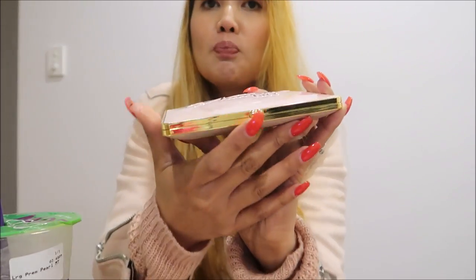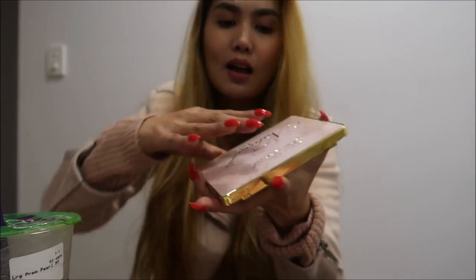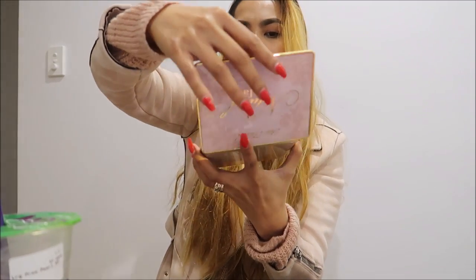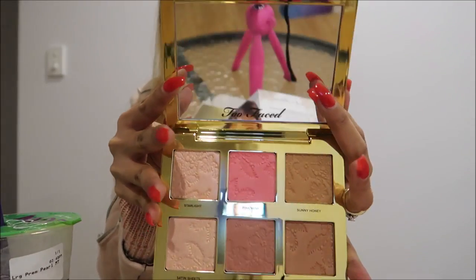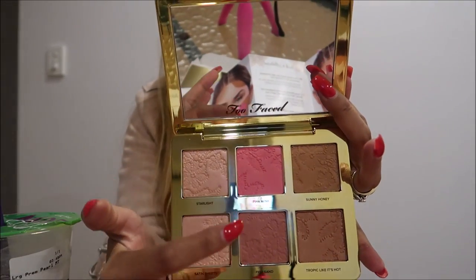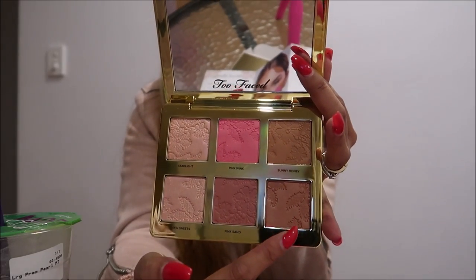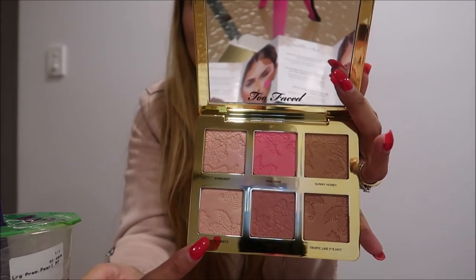Okay, let's open it. Pero ito, magnetic siya mga bebe ko. Meron siyang heart dito sa gitna. And it's magnetic. So, pagbubuksan mo siya, it's okay. Kinda easy to open it. And this comes with 6 shades. And they have 2 highlights. They also have 2 blush and 2 contour. But at the same time, itong contour na ito, bronzing yan, contour, blush, highlights.